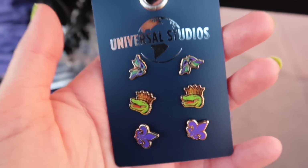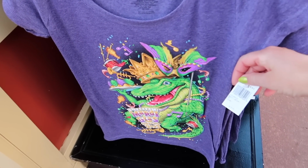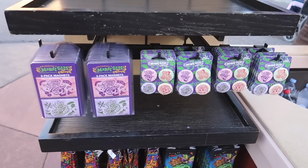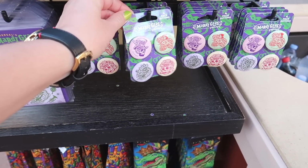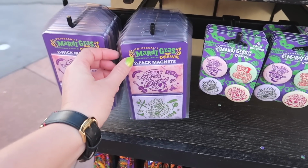Got a mask, a gator, the fleur-de-lis. There's a purple shirt. This looks like it's a woman's fit, like that slim fit kind of shirt with the gator. They also have these 4-pack button sets. These are really cute. Louder, wilder, spicier. Mardi Gras 23. 2-pack of magnets.